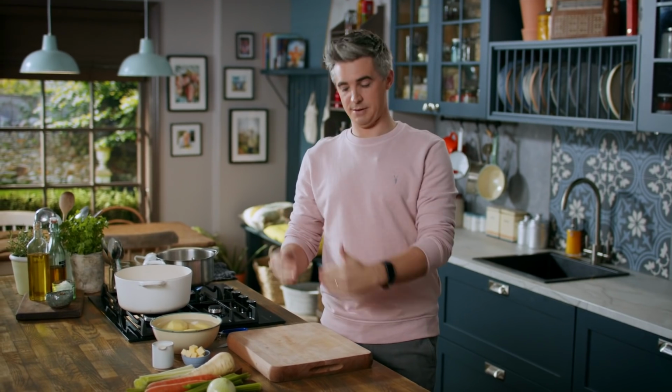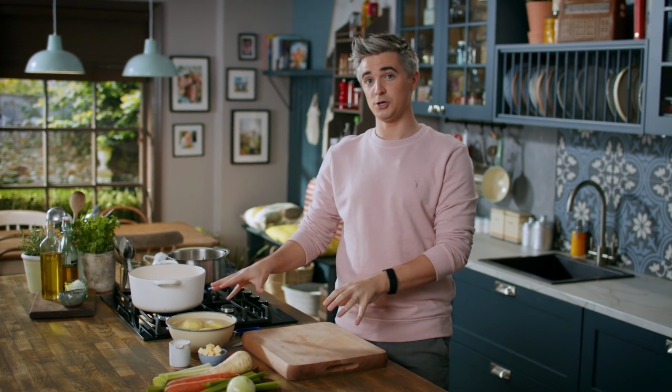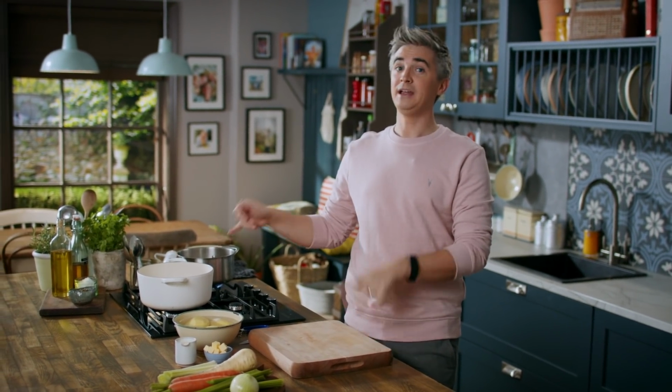Now, this recipe comes together really easily, but it does take a little bit of preparation. I've got some onions, some leek, and potato. I'm gonna chop them up and we're gonna get them into a pan and fried off with a little bit of butter until they're softened and sweated down.